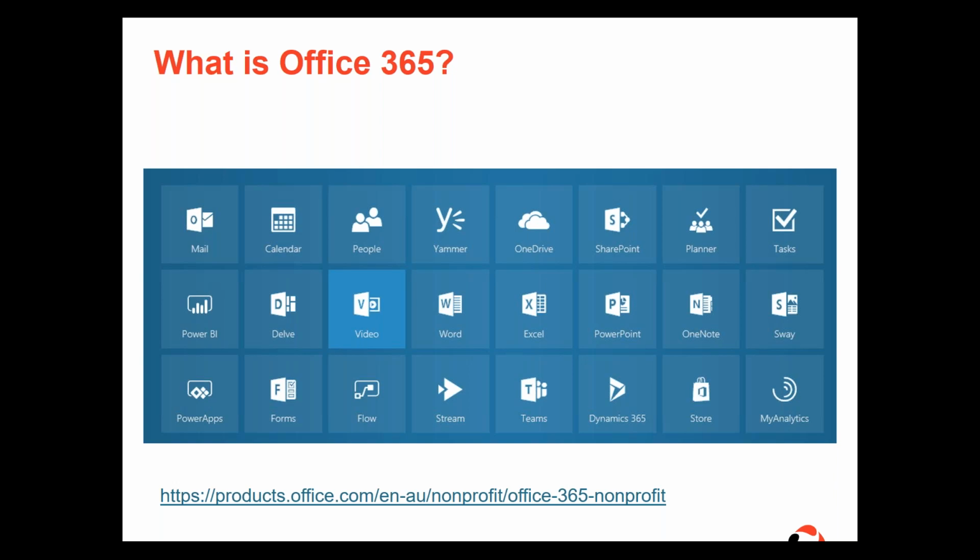Now, my first comment always is I don't expect everyone to use all of these. I don't even use all of these. So it's more just what's available to you. It's like a bit of a shopping list to say, here is what Microsoft are offering you and giving you as part of the Office 365 suite. But it's up to you which one of those you use. So most not-for-profits might only use half of those. But feel free to click on that link and see a bigger picture.